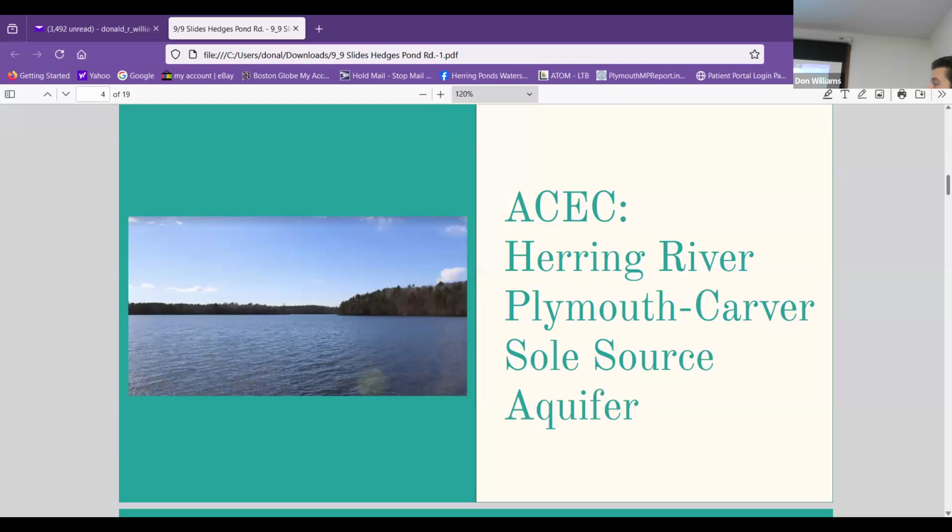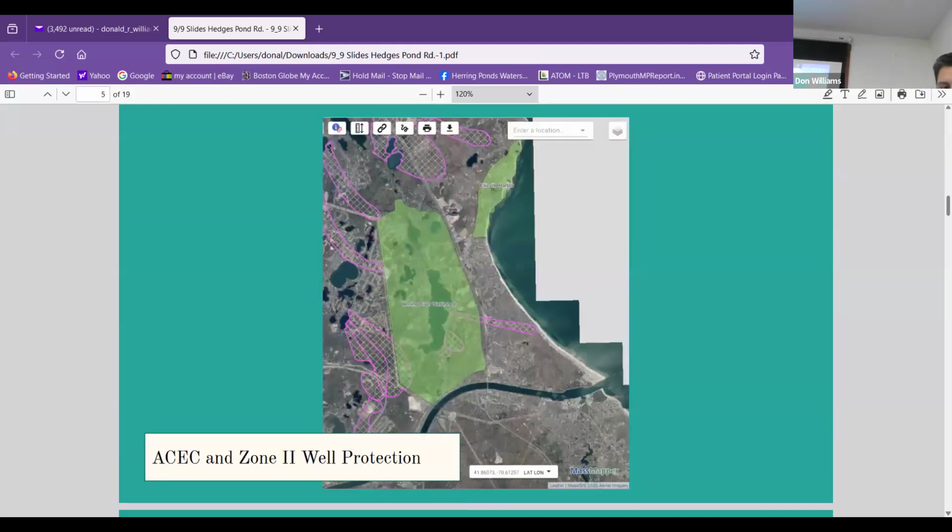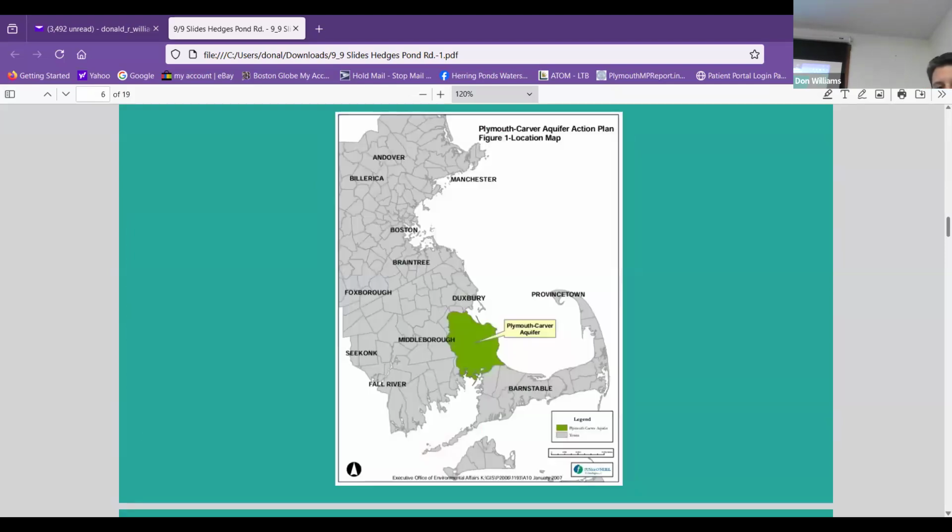We're here. I know John talked a little bit, but I wanted to point out that this is an area of critical environmental concern designated by the state. These mining sites are kind of outside of that, but we are over the sole source aquifer. This shows the ACEC and the wells of protection. So there's a lot of information you can get about where these sites are in relation to our underground water supplies. And again, that's the underground water supply for 7 towns, 200 square miles, and about 200,000 people. It shows you there all of the towns that are served by the aquifer.